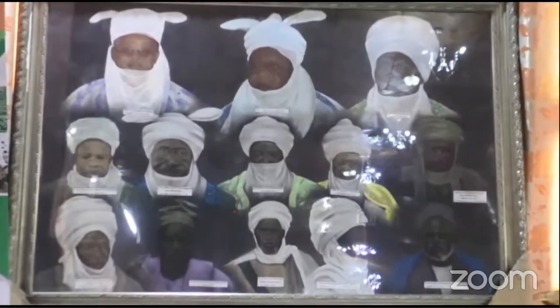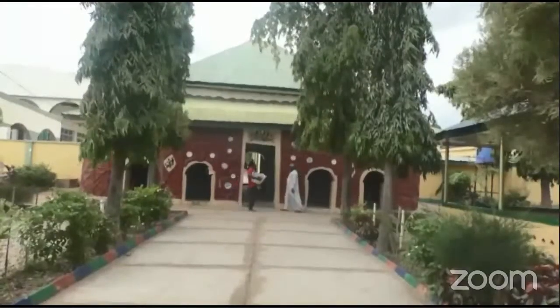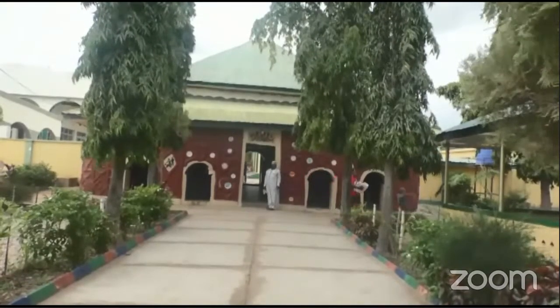The 13th Etunupe is known as Yahaya Abubakar. He is the present ruler. Physical description of the Katamba Palace.